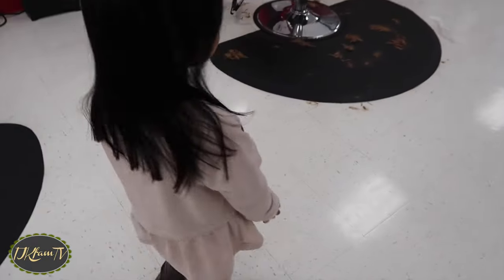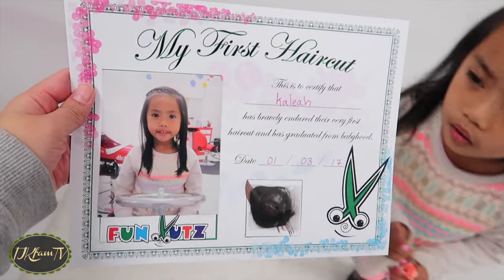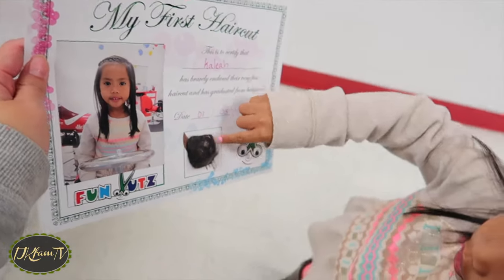Can I see your nails? Here's Kaleah's first haircut certificate. This is my real thing. That's your hair. Huh. What's up, fam?